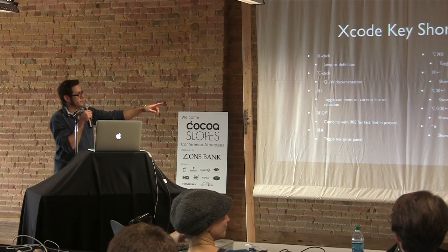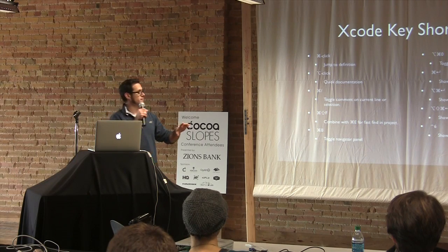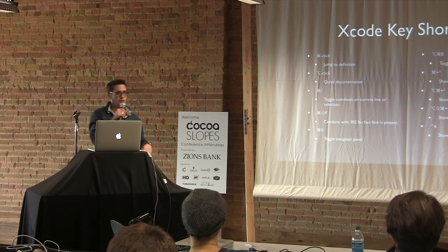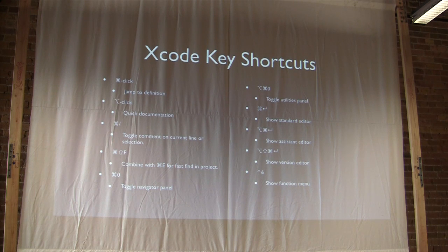With the standard editor in front of you, Command Return, standard editor. Option Command Return shows the assistant editor. So you get, if you have the header automatically shown for your implementation file or something like that. Command Shift Return shows the version editor. Control 6 brings up the function menu with the search box already selected. So Control 6, start typing. You can jump right to that function or method in your current implementation file.